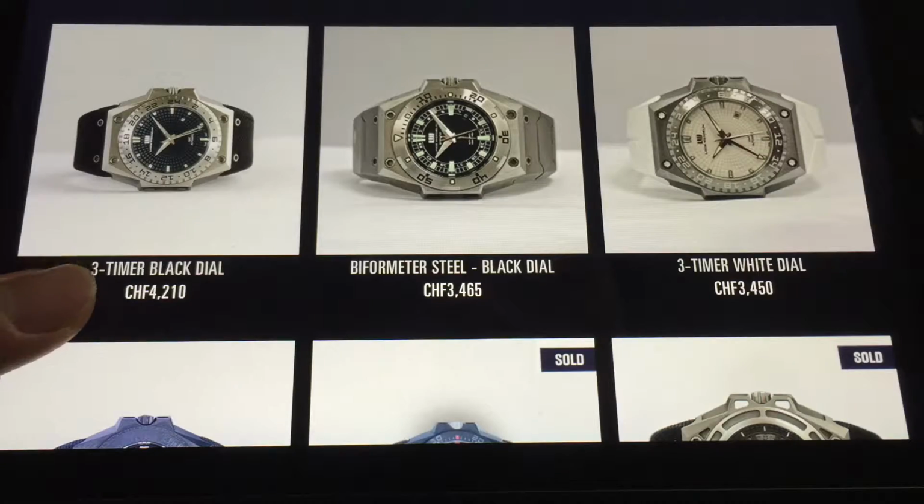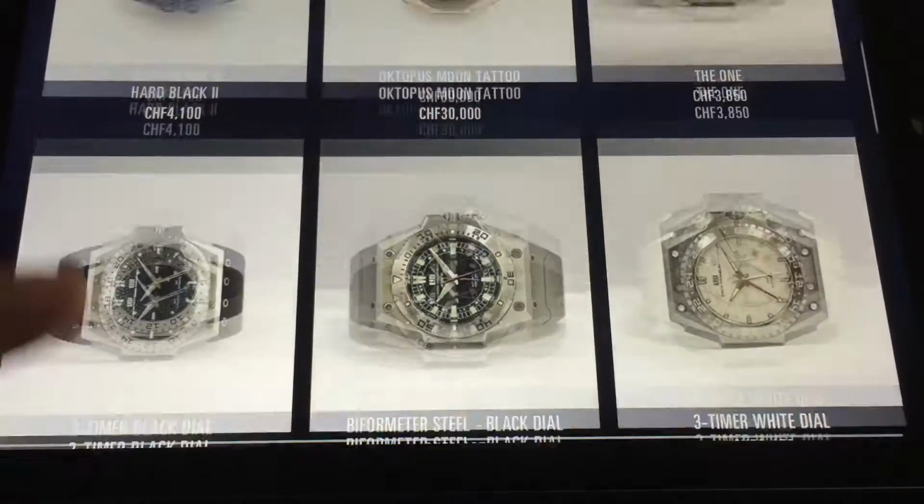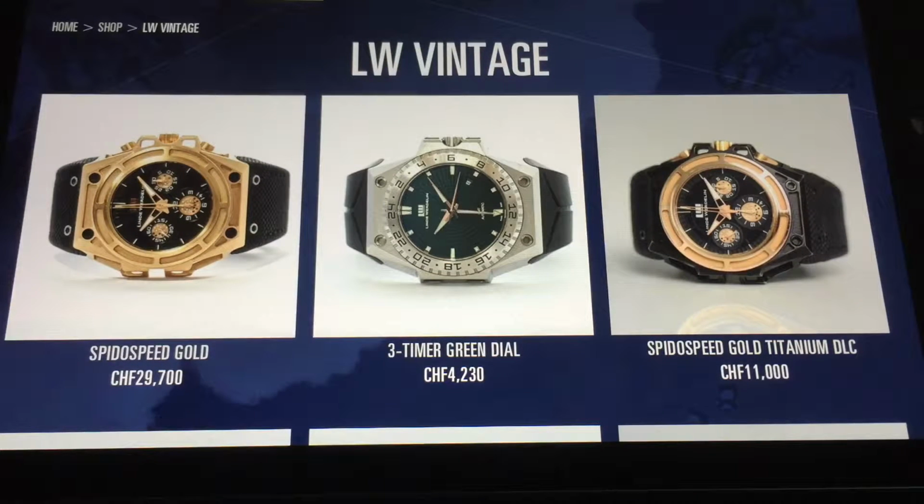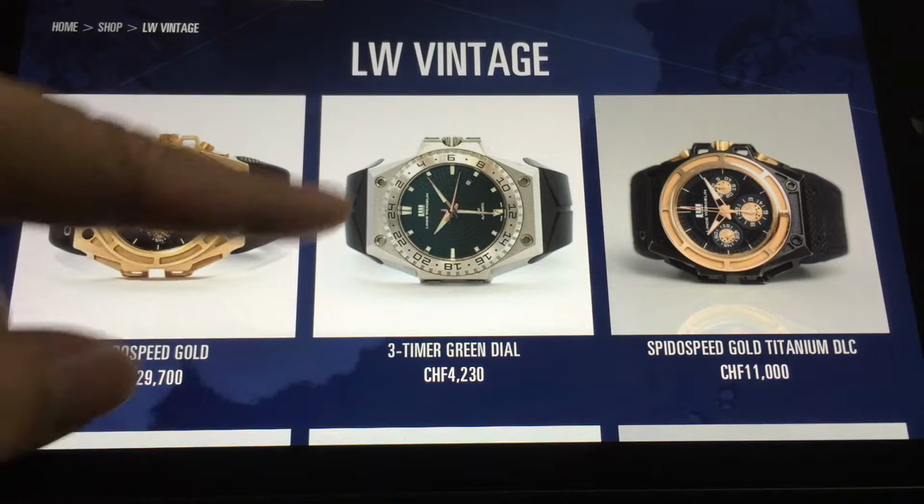And it was alright. It was a little too big. These are 44 millimeter watches, but they wear a little bigger because, as you see, the lugs are huge.